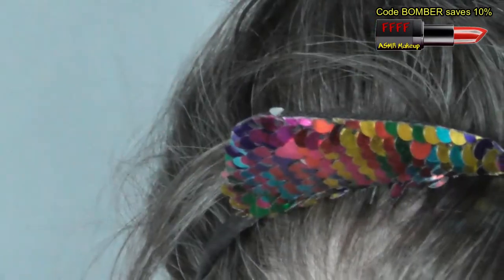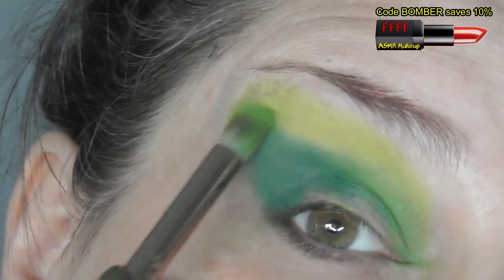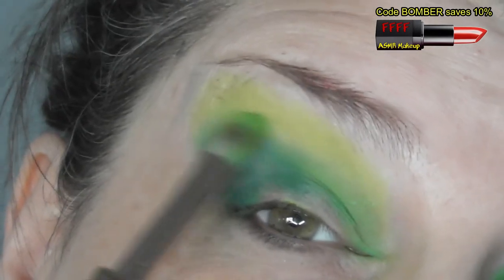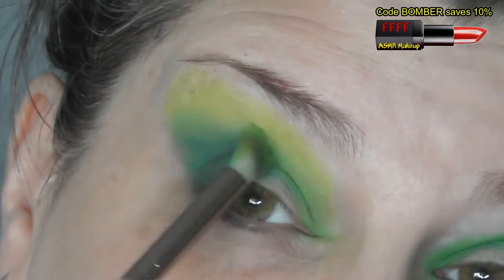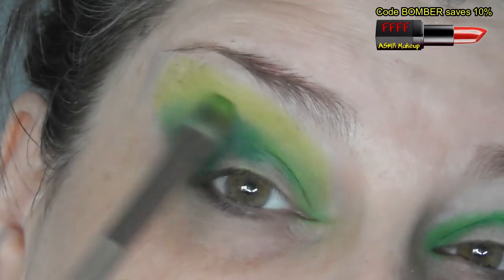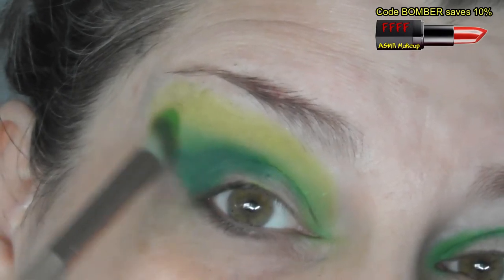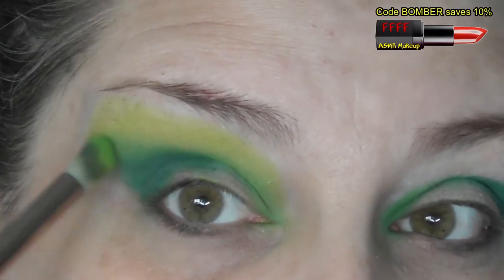I'm going to pick up a little bit of the lemon mint with a little bit of the apple cider. I'm just going to really lightly buff where those two colours meet, because I want to keep the defined point that I'd created, but I just want to blend it a little bit more into the green above it. Yes, I like that.